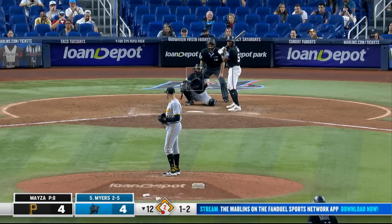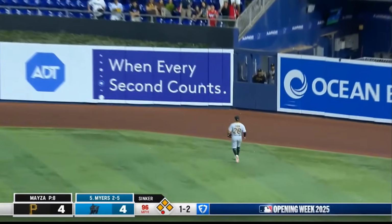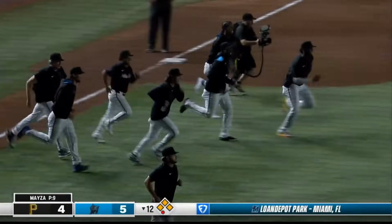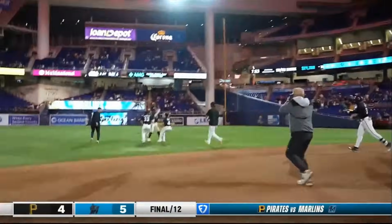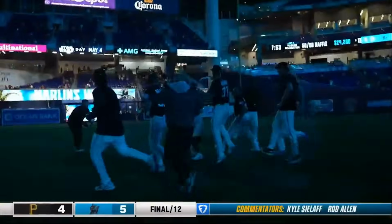Crowd is on the edge of their seats. 1-2. Myers swings, fly ball in the air, right center field. This is going to do it. It's another walk-off win for the Marlins. Great Dane. What a game Dane had today.